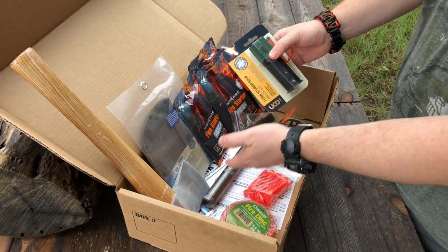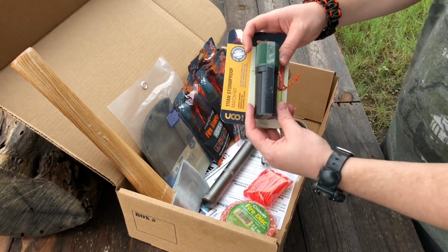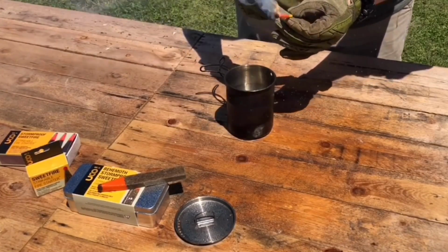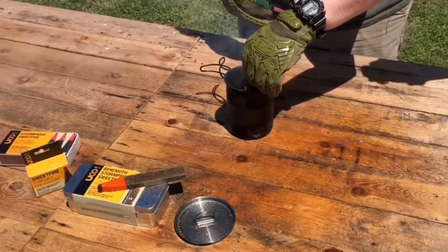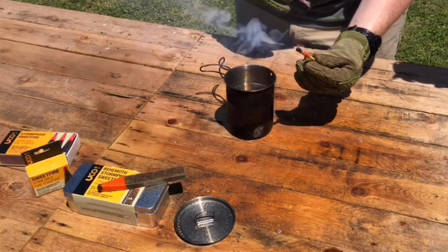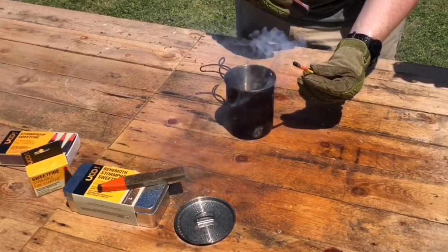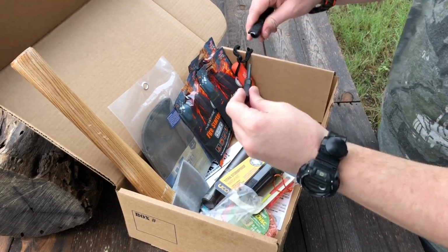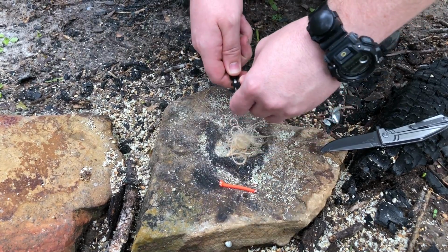But if you don't trust electronics, we have the UCO's Titan Stormproof matches. These are the big old man matches that could burn for like 12 minutes in a waterproof case. I love this. And we got this little bad boy right here. I was looking through, it seems a little silly, but honestly the whistle works really, really well. It's pretty loud. We got a compass on here. It's got a little ferro rod and the striker, so you can actually do that.